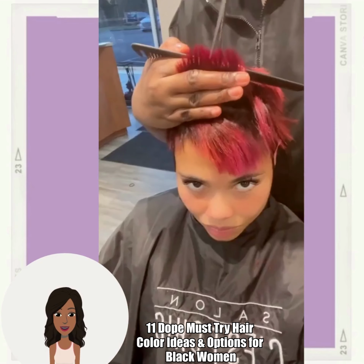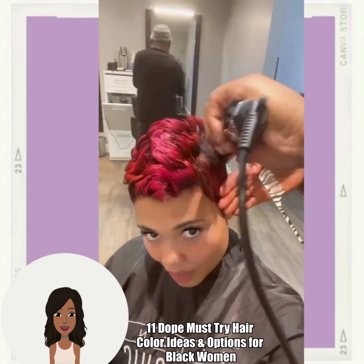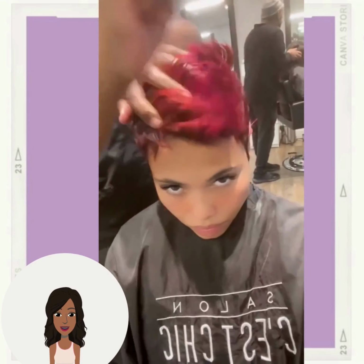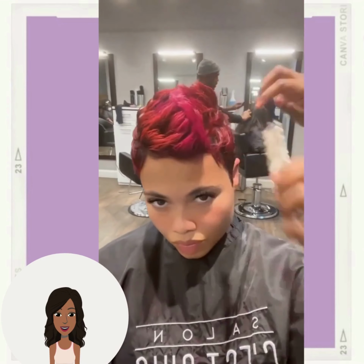So one of my favorite type of videos to do lately has involved color. I don't know if you guys have noticed, but I am absolutely loving the bold colors that we are seeing being worn by Black women these days. And this pixie haircut is absolutely gorgeous.